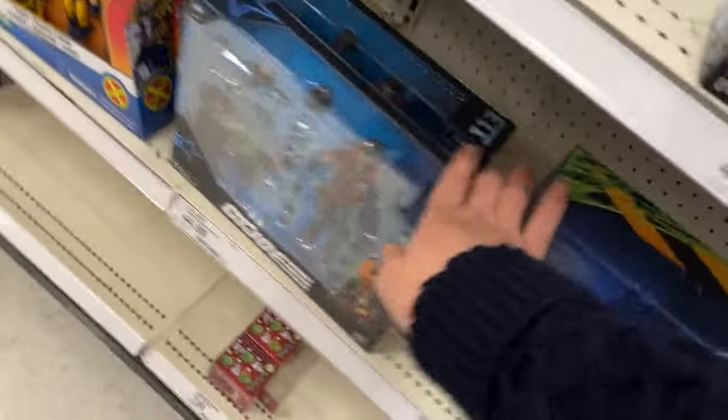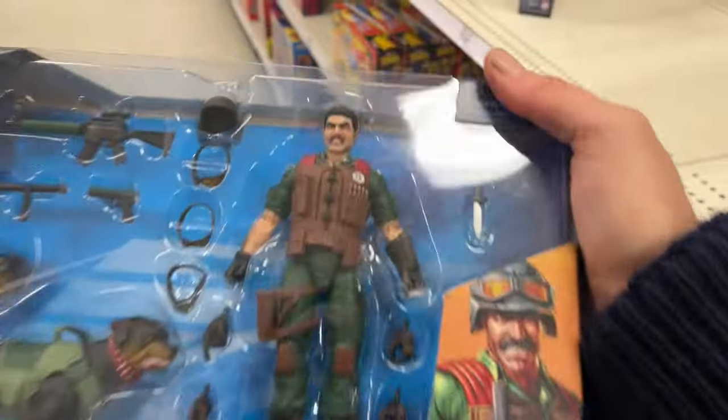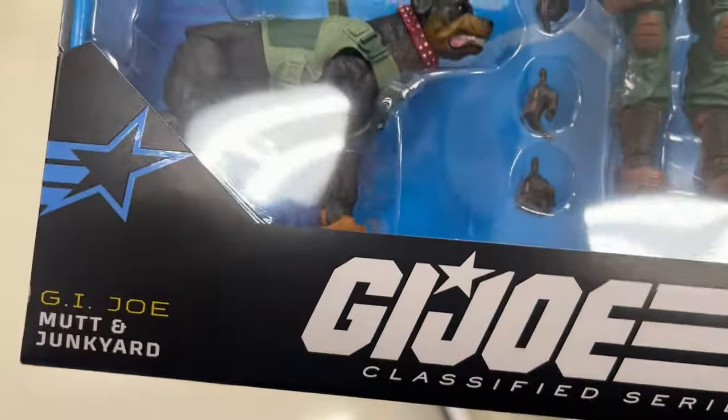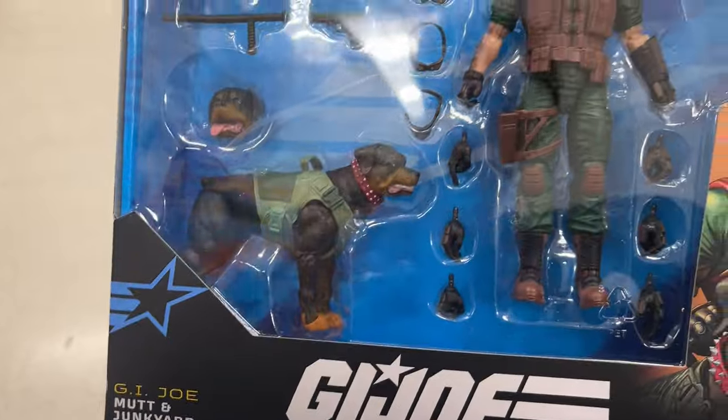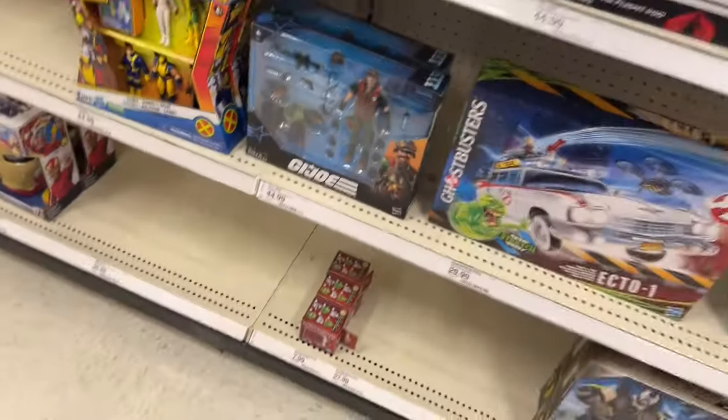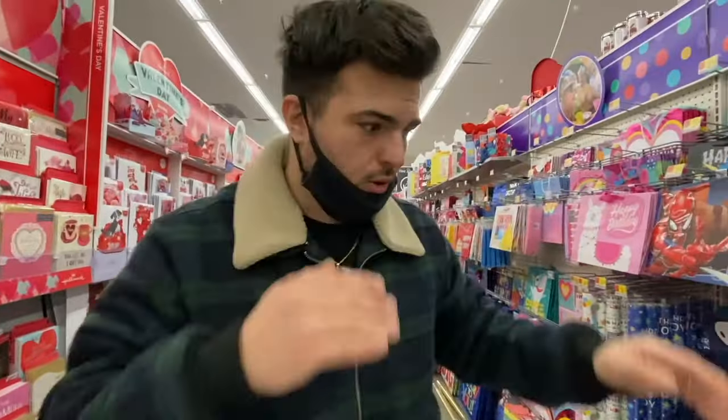We got some G.I. Joe. Who's this guy? It's got a dog. That's an articulated dog. That's really cool. Wow, this is a cool set. Not for 45 bucks. Woo-wee. Cool. 90 bucks. I could buy a mule.